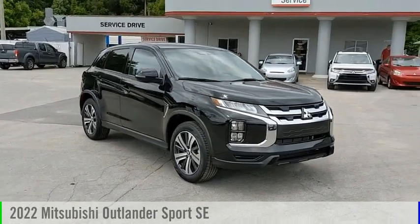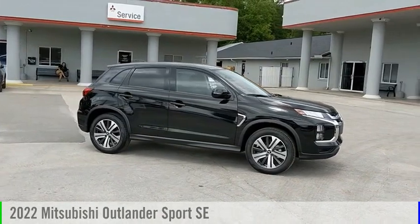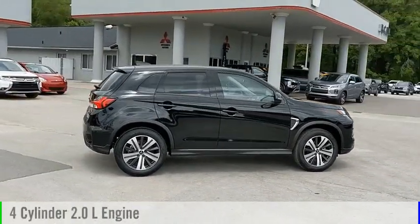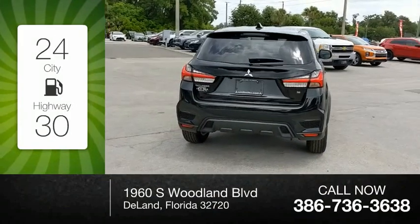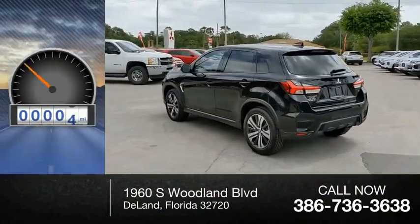Stop by and take a look at the 2022 Outlander Sport. This vehicle is powered by a front-wheel drive, four-cylinder, 2.0-liter engine, and comes with a continuously variable transmission. Great fuel efficiency saves you money by requiring fewer trips to the gas station. This vehicle has less than 100 miles.